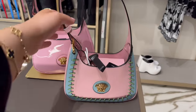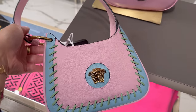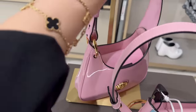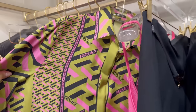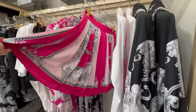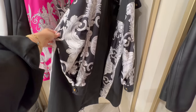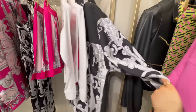Oh my god, how cute is this? Very cute, very, very. And the patent pink as well, a bit more classic. Love the color of this shirt. I love this. It's like a parka with satin sleeves, Medusa bottom.